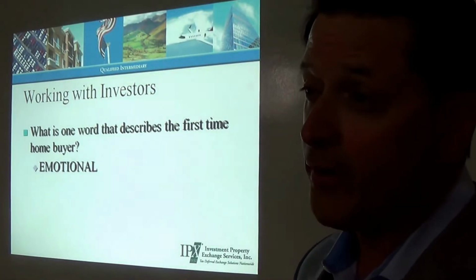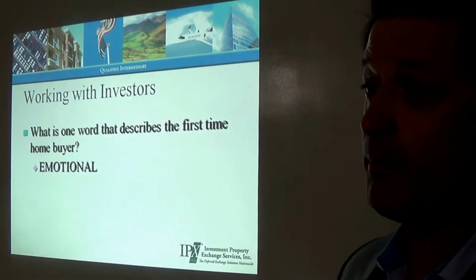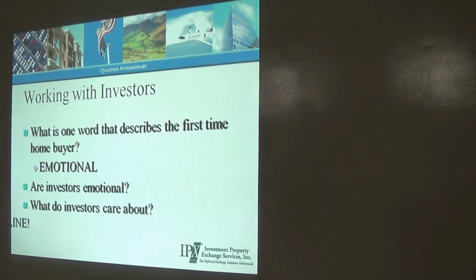Working with investors, we all know that they're better than working with first-time home buyers because, I shouldn't say better, but they're not emotional. Investors sometimes, if the numbers look good on paper, don't even have to see the property. They'll close and sell on the property if the numbers look good. They're all looking for that bottom line. So they're a lot easier to work with.